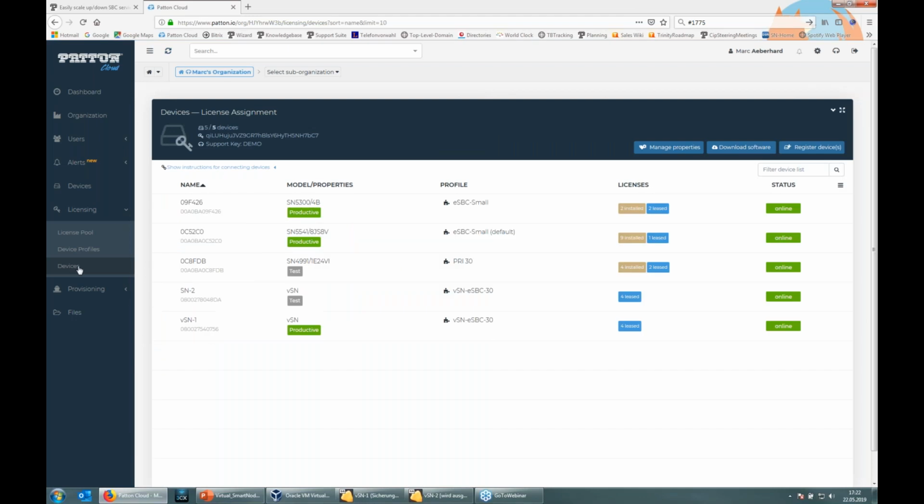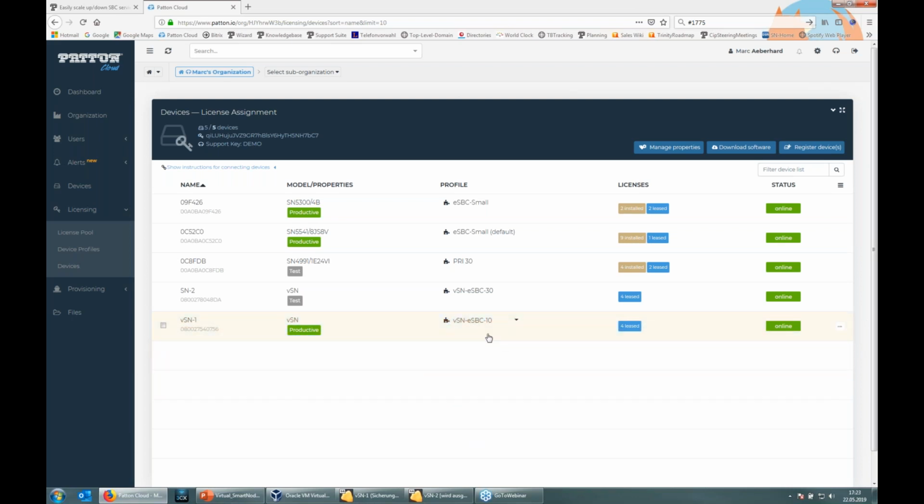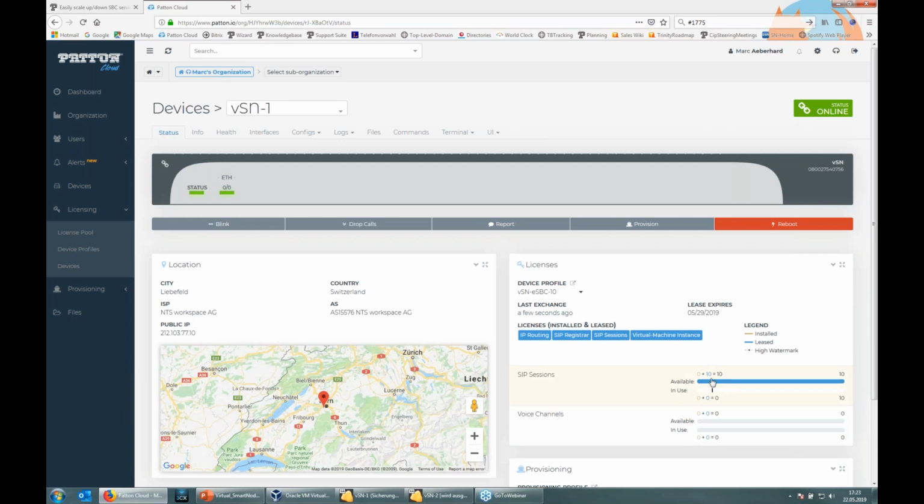Now, how is this being applied to the smart nodes? I'm taking the virtual smart node here. So we see my virtual smart node number 1 is running on the profile SBC 30, and I want to change that to SBC 10. So by just one click, I'm changing the profile. That means this smart node now has fewer licenses, and you can see it here actually. So before it was running on 30 SIP sessions, or 30 SIP sessions were assigned to this smart node, and now it just has 10.